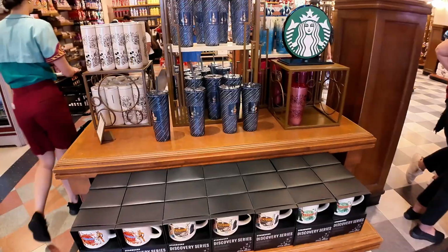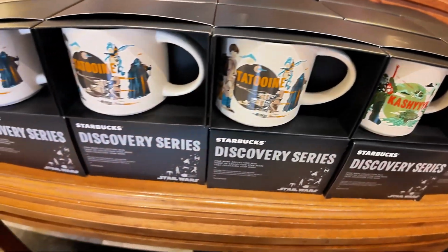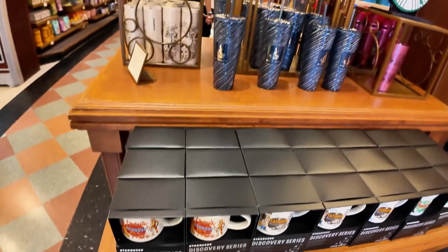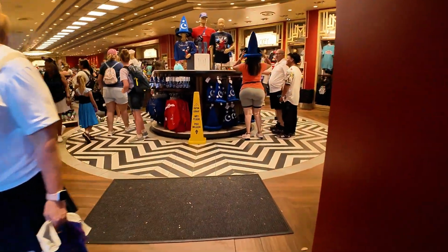Taking a look at the Starbucks items. Look at all of the Star Wars mugs. It's a Kashyyyk, Tatooine, and Geonosis mugs. Lots of Star Wars mugs. All right, let's head inside of Disney and Company. Let's see what's new in Disney and Company.